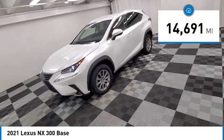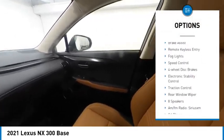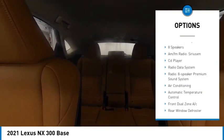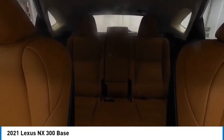This vehicle has less than 15,000 miles. Here are some of this vehicle's great options: alloy wheels, rear spoiler, brake assist, remote keyless entry, fog lights, speed control, four-wheel disc brakes, electronic stability control, traction control, rear window wiper.